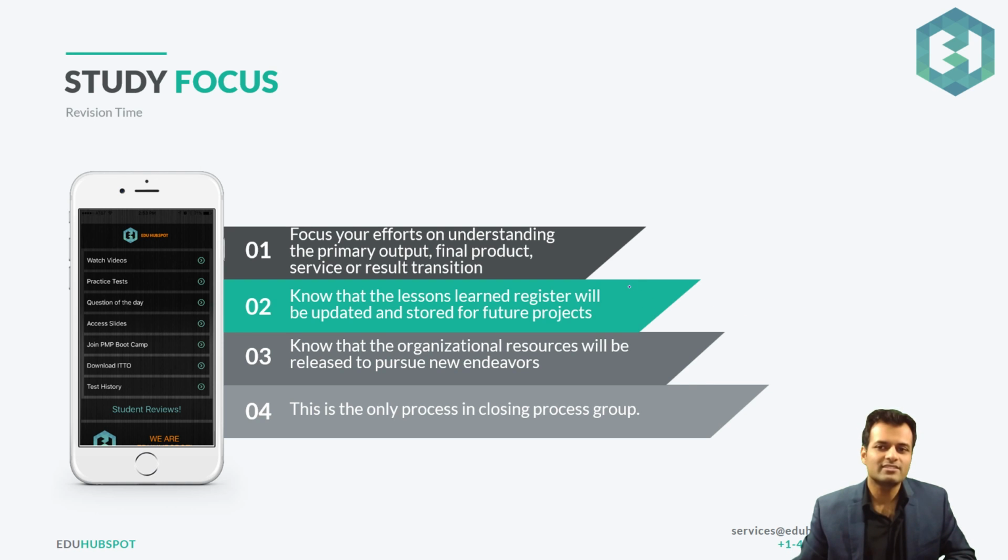Know that the lessons learned register will be updated and stored for future projects. I have been saying this again and again throughout your integration management knowledge area: your lessons learned register will be updated. And why do you do that? You want to help your colleagues. You want to make sure that whatever mistakes you made, your colleagues do not make, or whatever good things you did in the project, you want them to learn from it. So that would be done.